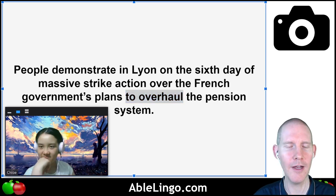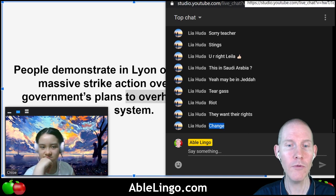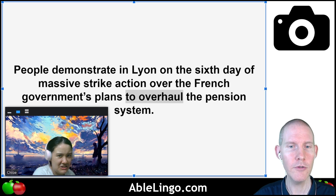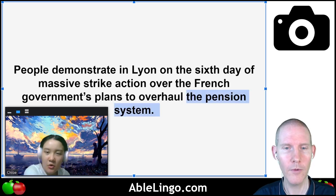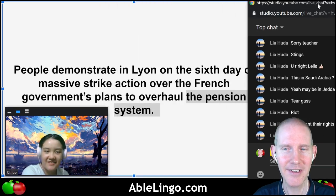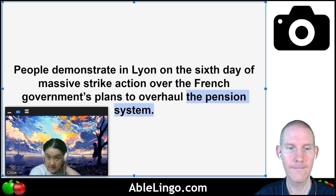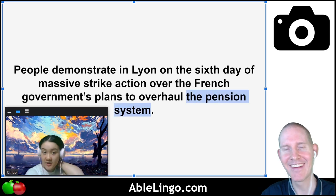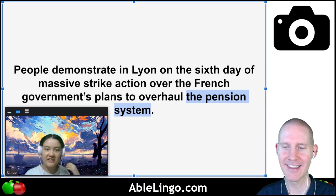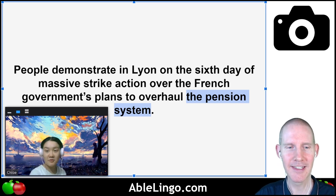Oh, here we go. We have an answer in the comments. Someone beat you. It means change, right? To overhaul means to change. Okay, what is a pension system? Do you know? I know what a penny means. I know what system means. I sometimes know what pension means, but put them all together, I'm clueless.